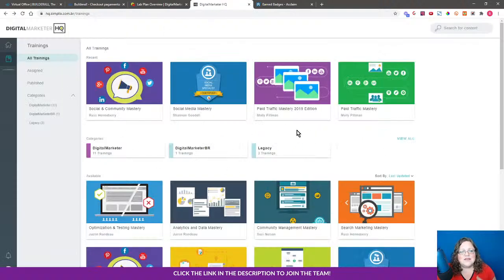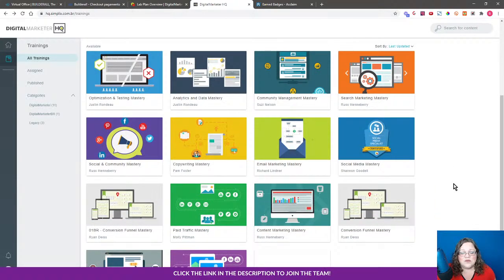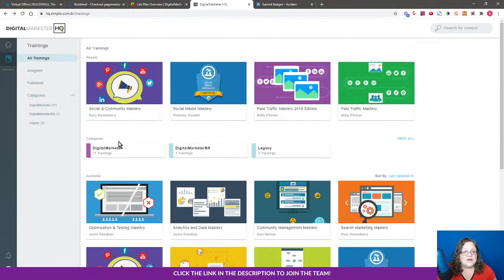So this is inside my digital marketer back office. I already have 3 certifications. I'm working on my 4th one, but I just wanted to show you what you're actually getting for this $25. And what's really cool about this is you can take all of these courses and get certified and then cancel. So if you do that in a month, then you would be able to cancel. So it's no big deal. But I wanted to show you this one, social media or social and community mastery.